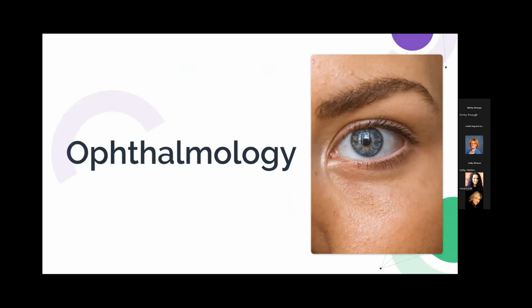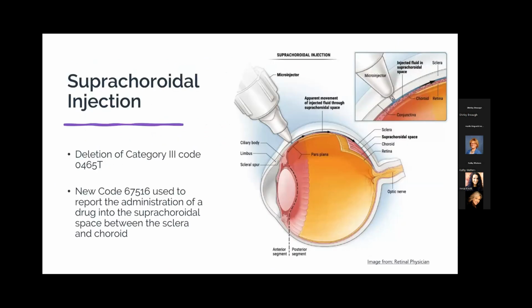Moving into ophthalmology. Suprachoroidal injection. Deletion of Category 3 code 0465T. There is a new code, 67516, used to report the administration of a drug into the suprachoroidal space between the sclera and choroid. The suprachoroidal space is a potential space between the sclera and the choroid, which is expanded with an injection of medication. It provides a more targeted approach of drug delivery, using a specialized needle injector, topical anesthetic, and aseptic technique. Slide, please.